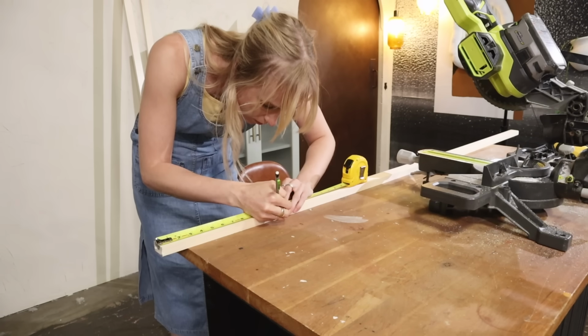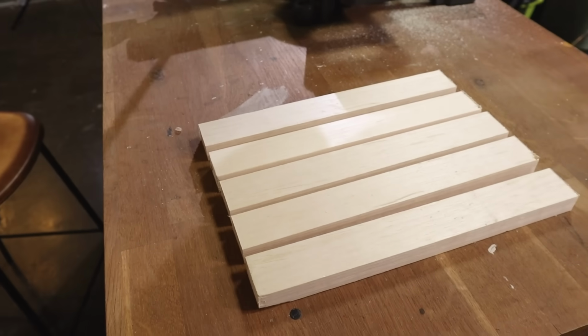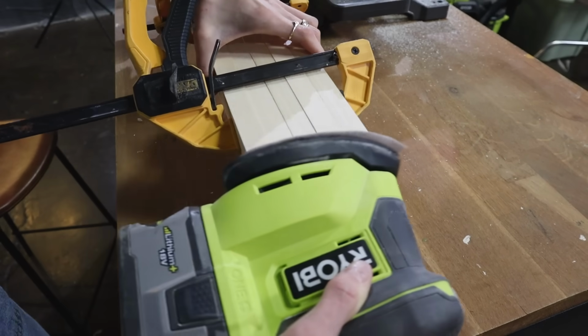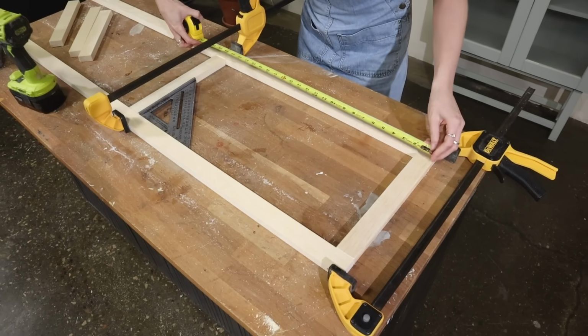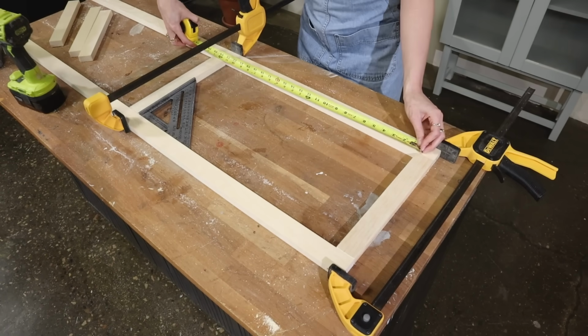I'm measuring those middle pieces to 11.5 inches, and now we have 5 beautifully even pieces. And I just clamped those together to sand any rough edges. Next, I'm just using some clamps and my square tool to help hold these together and make sure everything is straight while I space out those middle pieces.